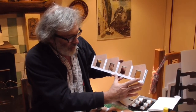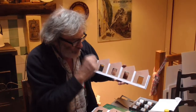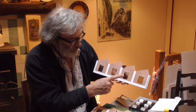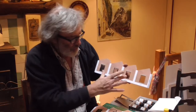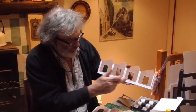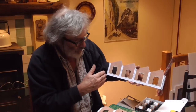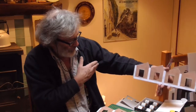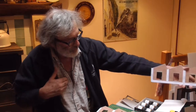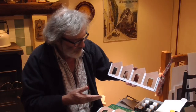That's all the cardboard bits. You only need one print-off of the windows to do two lots like I've done, so there's enough windows to make it a bit longer. You can print off again if you want and make a third one, print off again and make a fourth one. Obviously it just costs you the paper and the printing ink.